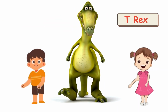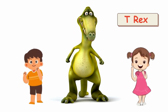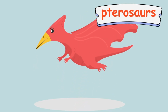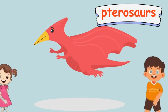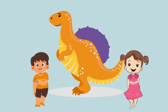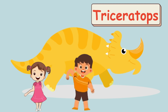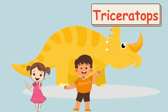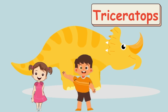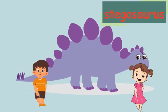T-Rex. Pterosaurs. Triceratops. Stegosaurus.